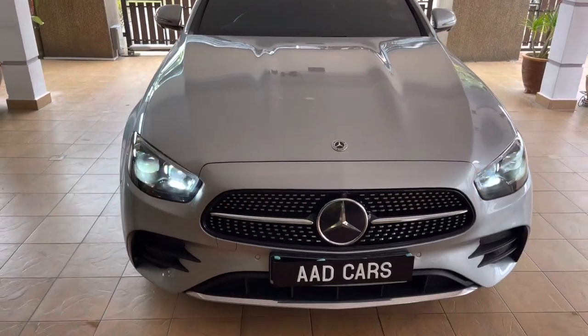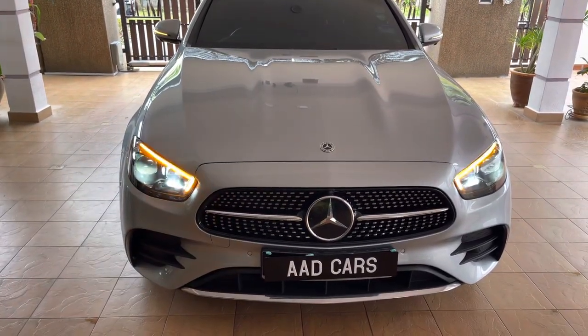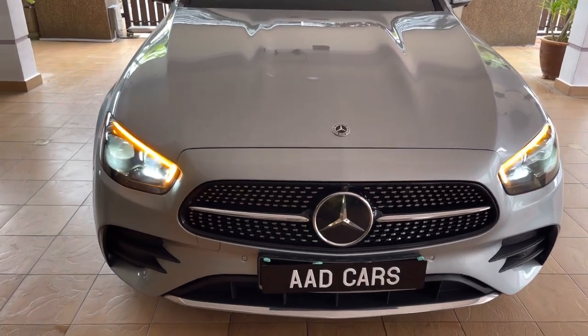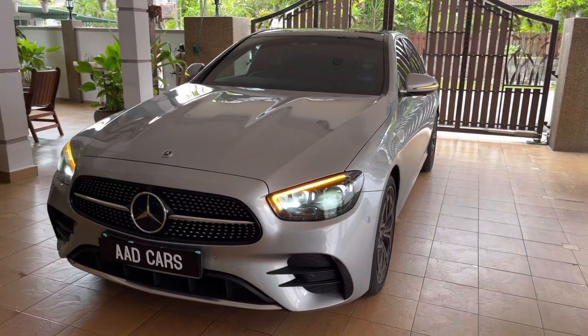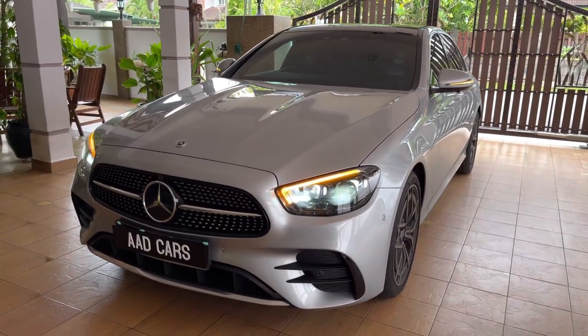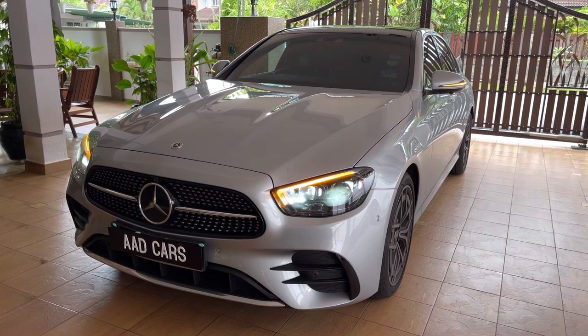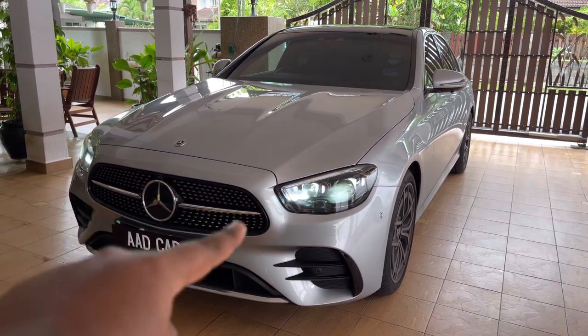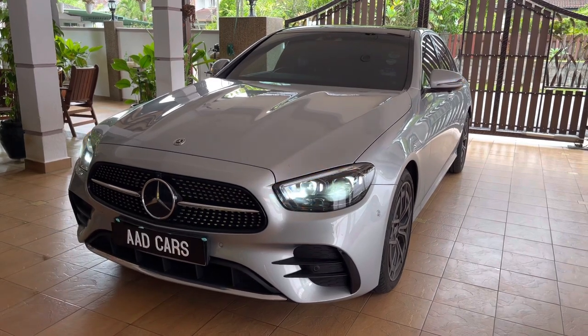So as you can see, this is the front end of the E300 AMG line. Overall, it looks really aggressive with the AMG line treatment. Let's have a better look at the front. So as you can see, this is how it looks from the front. Overall, it looks really aggressive, especially in this silver paintwork with the black accents on the grille and with the diamonds, as you can see, it looks very, very nice.